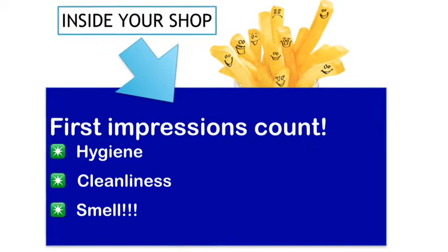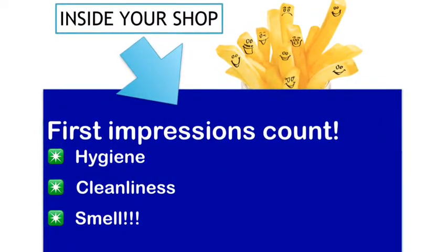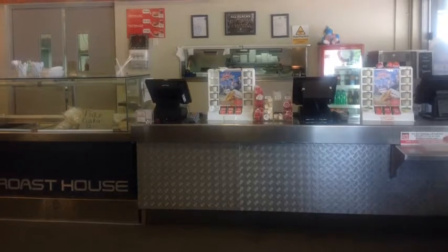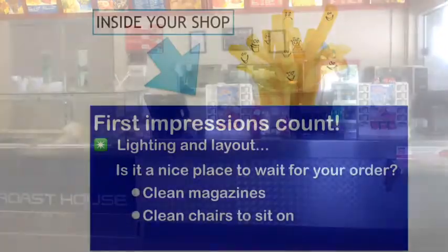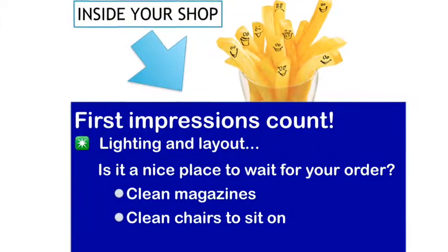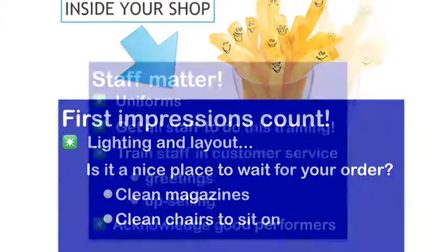Once you're inside the shop, first impressions are just as important. Having good hygiene, being clean and smelling pleasant means that the customers are likely to hang around. Do you have a nice lighting and layout area? It is a nice place for them to wait for their order. Do you have clean, up-to-date magazines and clean seats for them to wait on? All of this stuff makes a big difference to how your customers feel about your chip shop.